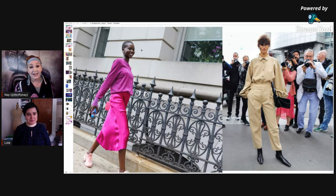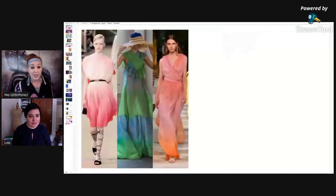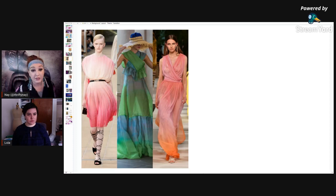So another trend is muted ombre. Now, ombre was out of style for a little bit, but now it's coming back in a more muted way, a little more subtle, mellow colors, 70s inspired shades. One of the few trends that's looking back to the 70s. So there's an example of that kind of muted ombre.